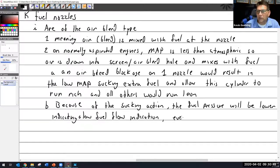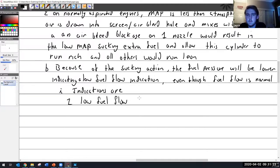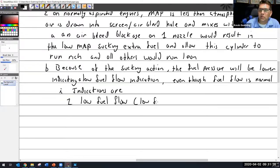Even though fuel flow is normal. It's not normal to the cylinders, but it's normal to the flow divider. So indications are, so here we are, what are we gonna have? One, low fuel flow. But do we really have fuel flow? No, we do not, because it's a pressure gauge. So it's really low fuel pressure.